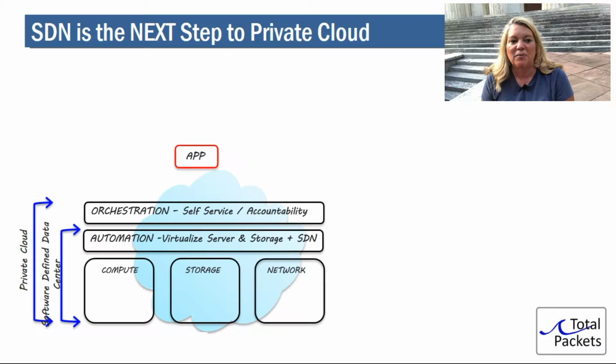Really nice thing too is the CFO. We can then report back to him that operations use 10% of data center resources and accounting use 5% of data center resources. Very nice stuff.